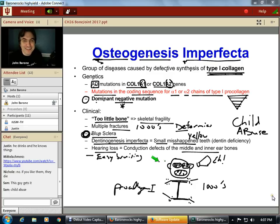So that's everything you need there for osteogenesis imperfecta. You might remember that. Osteogenesis imperfecta. The I is like collagen 1. It's like a 1. It's like a number 1.